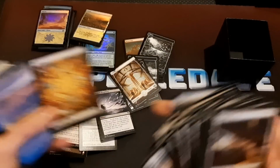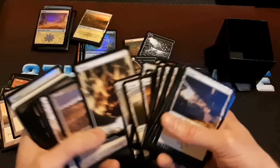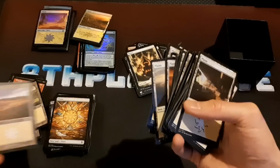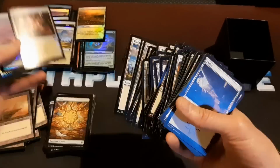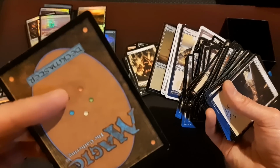These lands actually do have value. You can buy list those to some stores. The Dominaria United ones. I've actually got a foil one there. That's pretty cool. It's pretty played actually. Kind of sucks.